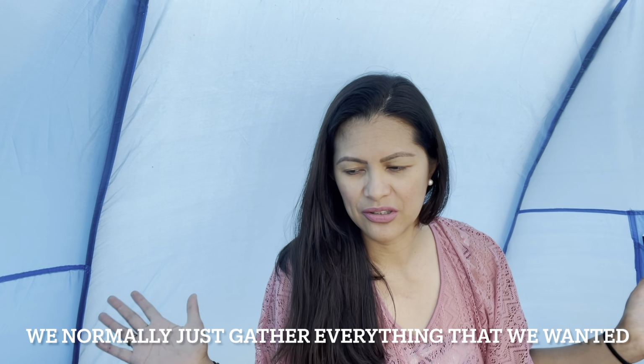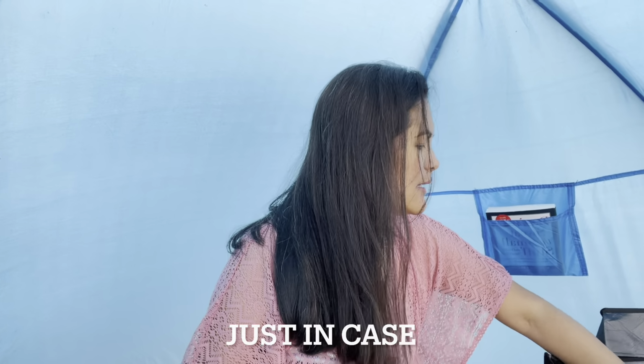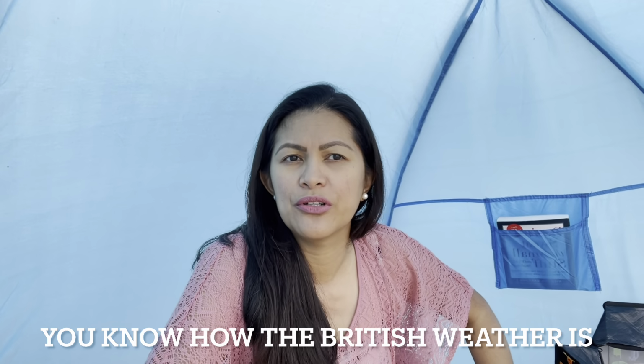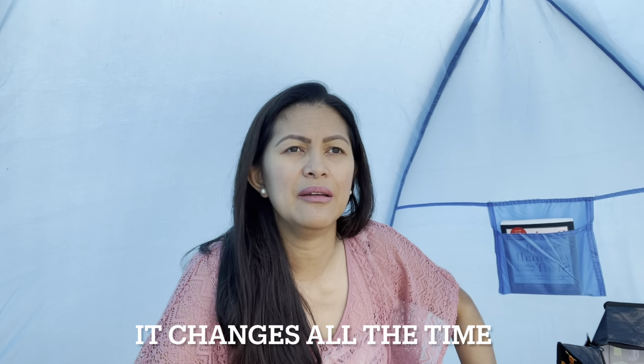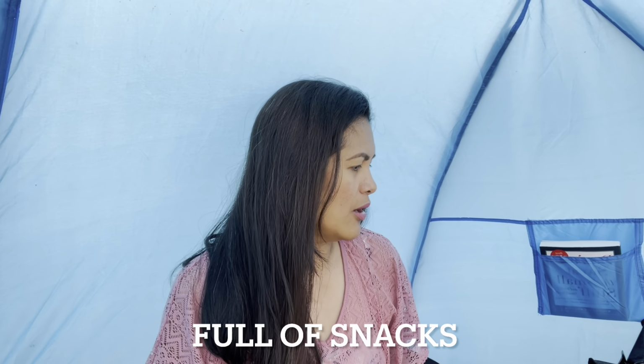We normally just gather everything that we want here: the backpacks, the towels, jumpers and all that, just in case it's really cold. You know how the British weather is, it changes all the time. We have another bag here full of snacks.